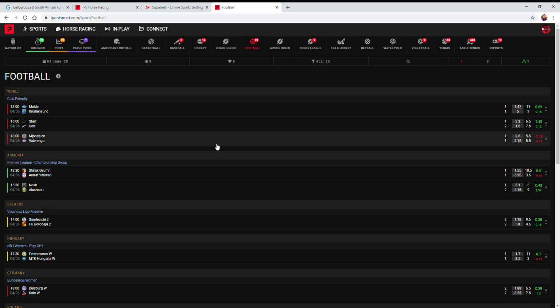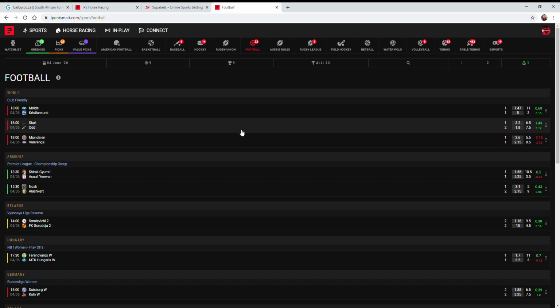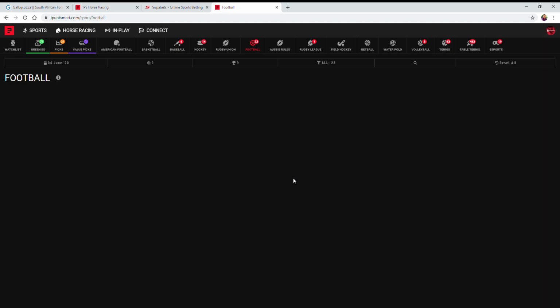So lots there. With football, you have to keep in mind that you have a third option. You've got win, a draw, or a loss. So therefore, there's better odds involved. But there's also 3 choices, and you only make 1 of the 3. So the bookies is a bit more in favour for football, because you obviously see more upsets in football. So that being said, let's use that same filter and see if we have anything. 65% RSI, 60% MIC points, 12, and very few games meet that filter in football. And as you see there, no, it doesn't.